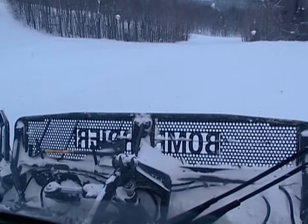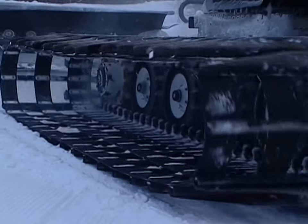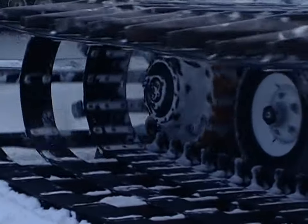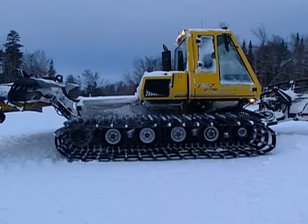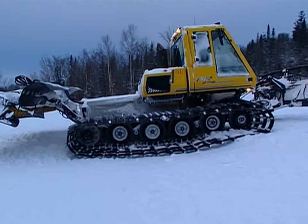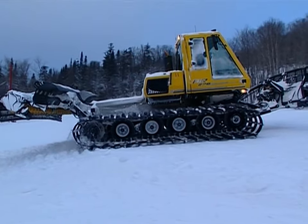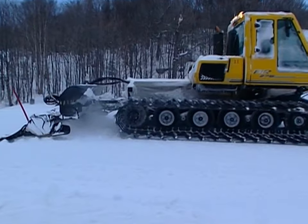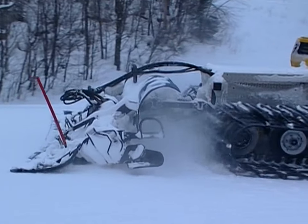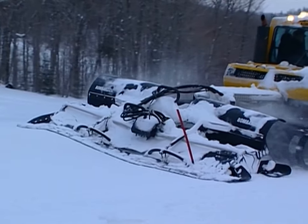Check out my windshield. It's big and wide, so I have a clear view. Oh, and I didn't tell you about my tracks. They're amazing. They're super wide and give me a great grip on the snow. I can go up the steepest slope. I don't even need a road. I never get stuck. I love fixing up the ski slopes. I can plow and blow so the skiers can go. And one thing I know is how to even out snow.